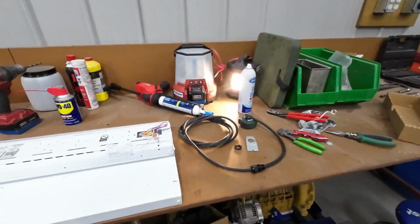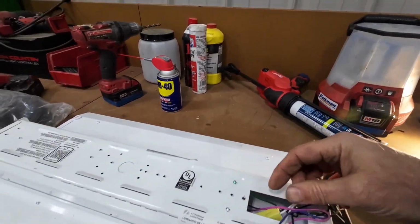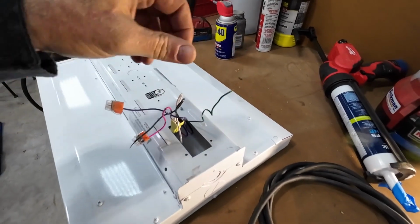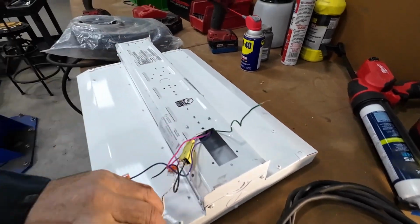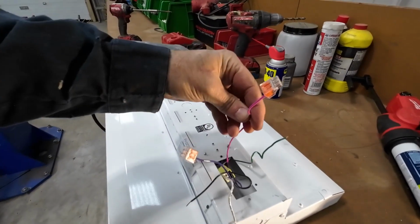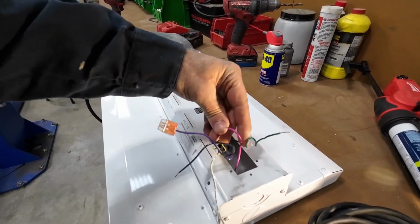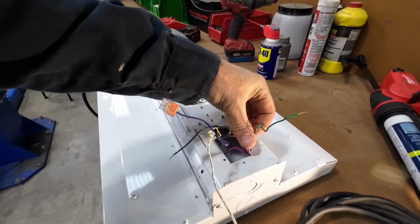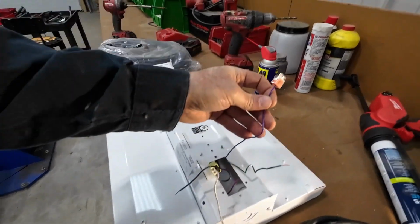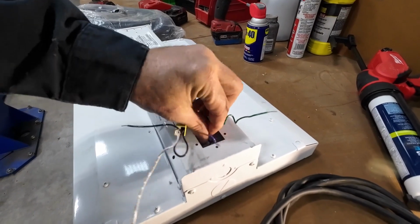So the next step here is start doing some wiring. Looks like we got pretty straightforward wiring. We got a green for ground, white for our neutral. Pink, we don't need that one. That is for the dimmer circuit, which we're not going to have on here. That can go back in the hole. Purple, same deal. That's for the dimming circuit. That goes back in the hole.